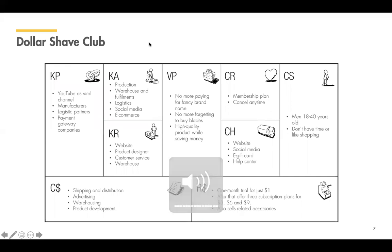Mine is all right. Next, you look at the customer relationship. Customer relationship for Dollar Shave Club is a membership plan. So that's how the relationship between them and their customers works, and members can cancel anytime. So that's quite attractive. You're not locked in, right?